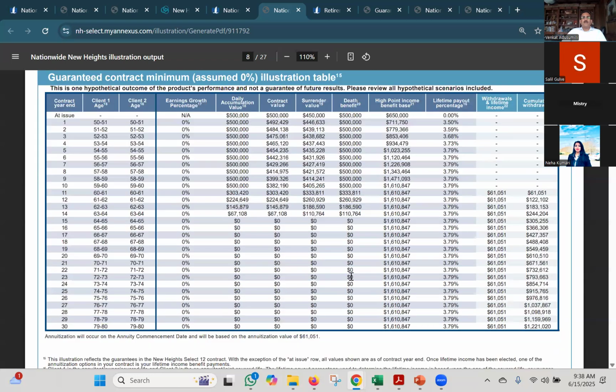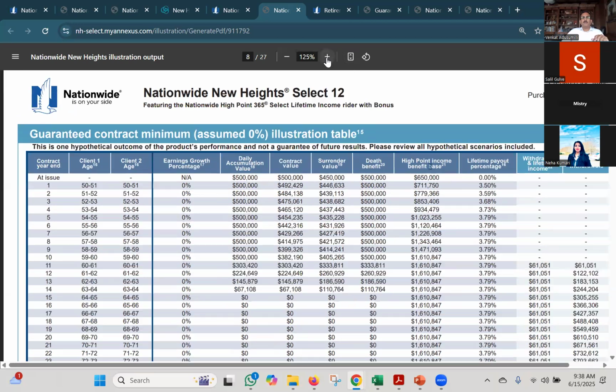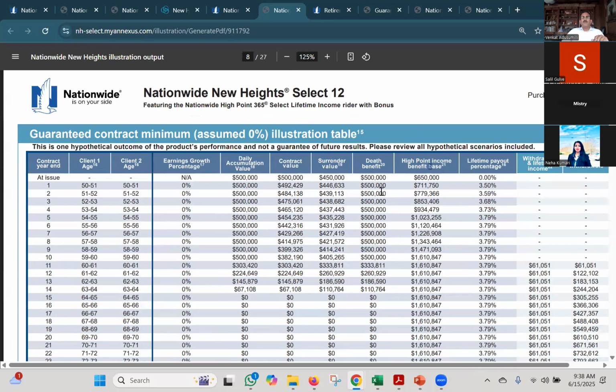So now let's go down to the guarantee portion of it, guys. Here, again, we're assuming 0% returns. Let's say we put the money in and there are no returns. So what's happening here is you have $500,000 there with the bonus. This is 650, the one high point income base. Let me see if I can make it a little bit bigger. Okay, it's too much, I guess. So here, first line, this is the high point. This is what is growing at 9.5. So until 10 years, it grows. From the 11th year, we are going to use the same number to give income based on the 3.79. I'm going to get this much income for the rest of my life, right? And if husband and wife, any one of them is living, you're going to get this income.